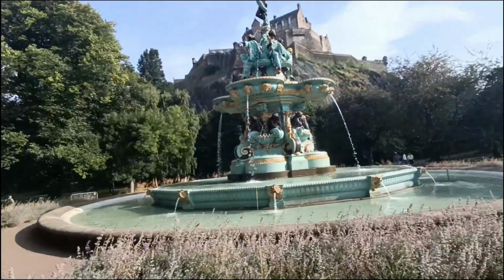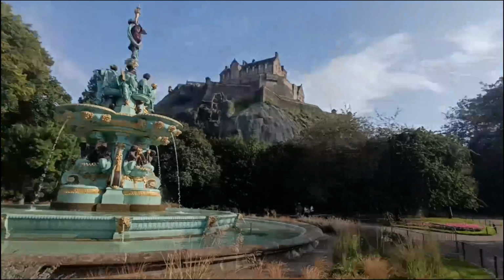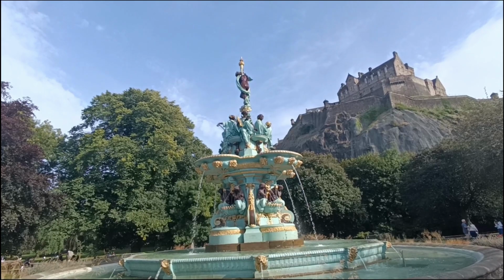Oh, that's a massive church up there as well. So we'll be going to that church soon, I think. Oh, in winter it looks completely different though. None of this green and black going on here. Quite nice actually.